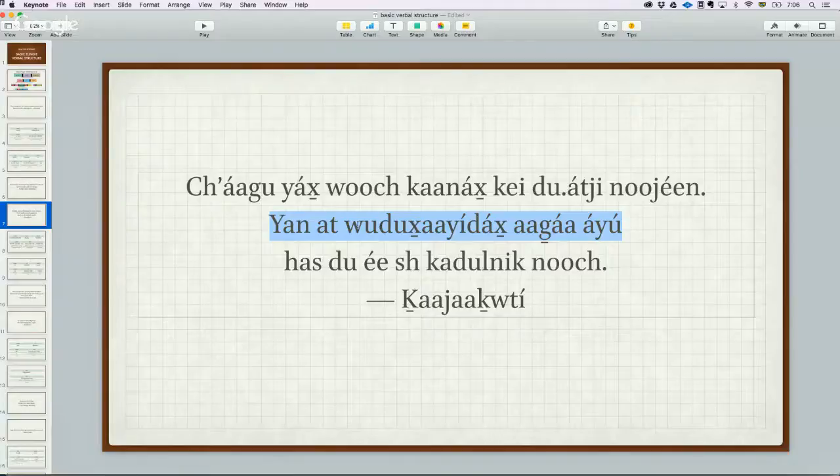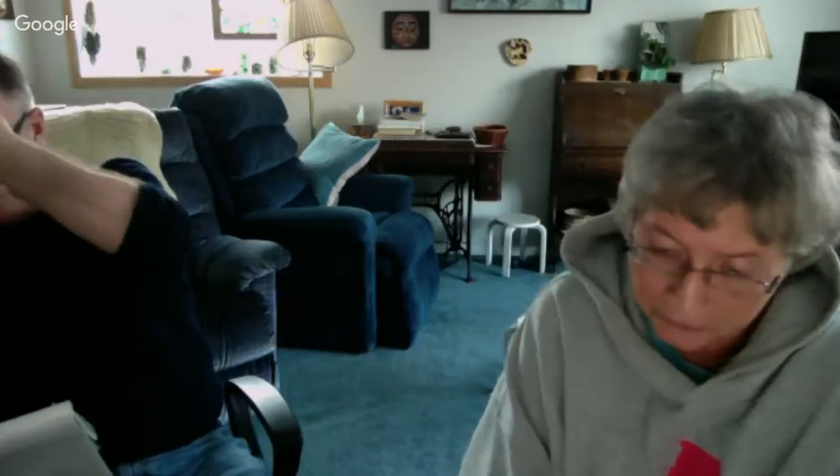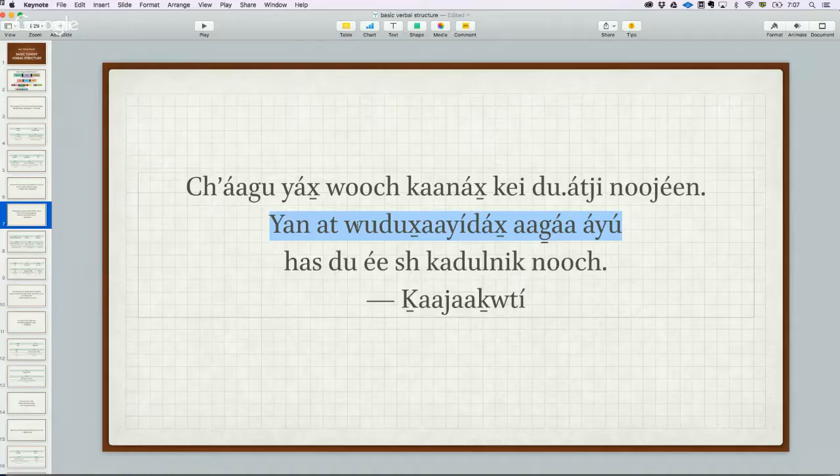Okay. Is it the perfective first, and then the do someone, and then zero classifier, and then root for eat, and then relational, and then dach, from or through? Yes. From.